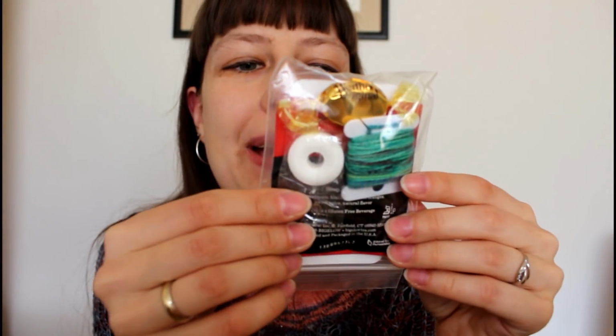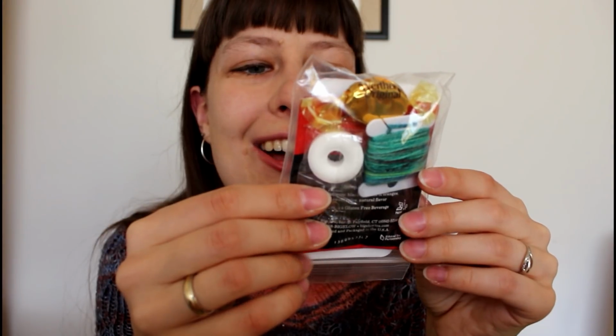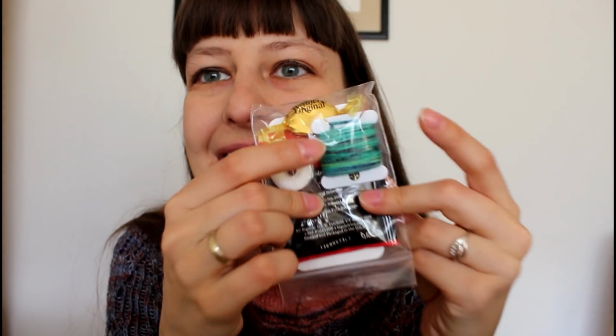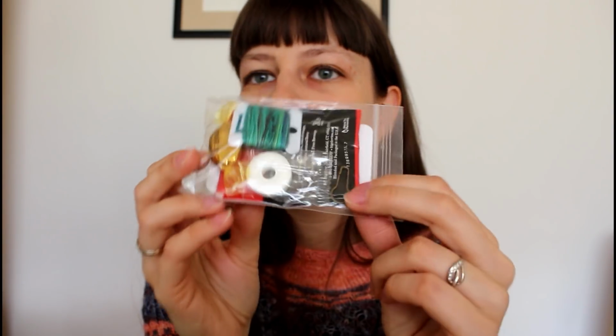I also got this cute little package. It's Holland Handmade Co., handcrafted in the USA, and there's a really tiny mini skein, and there's candy and a little stitch marker and another candy and some tea, so it's gorgeous.